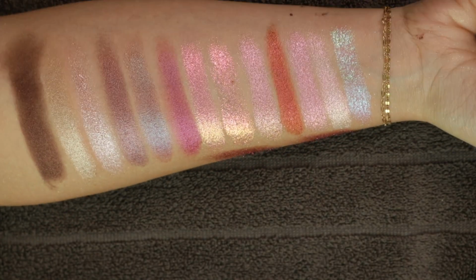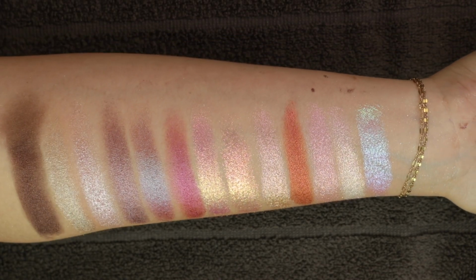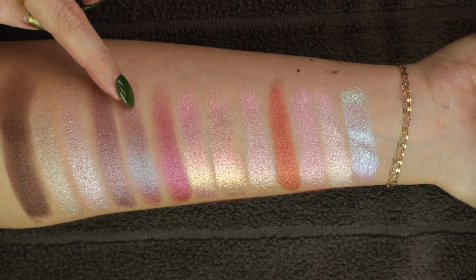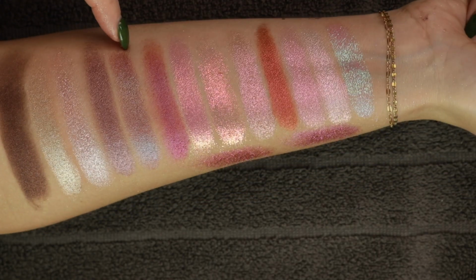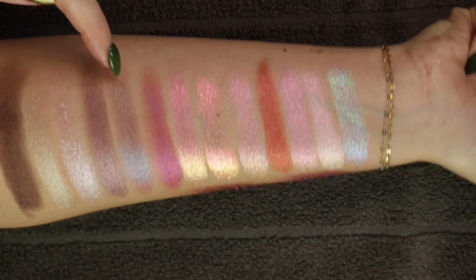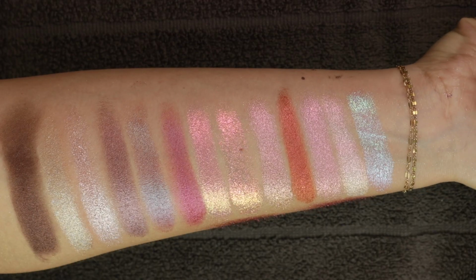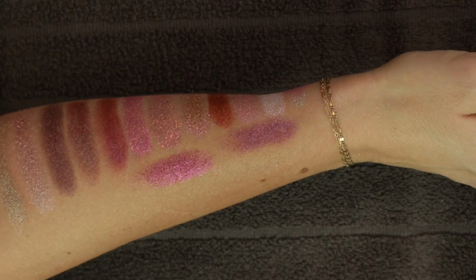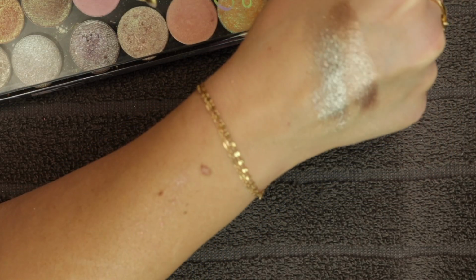Okay, now let's turn this light down a little bit, and oh, look at that. Look, even this one that looks very soft in the full light swatches, you see the shift so beautifully. And again, these are standard shimmer ones, very inexpensive, so pretty. Yummy. There you go.